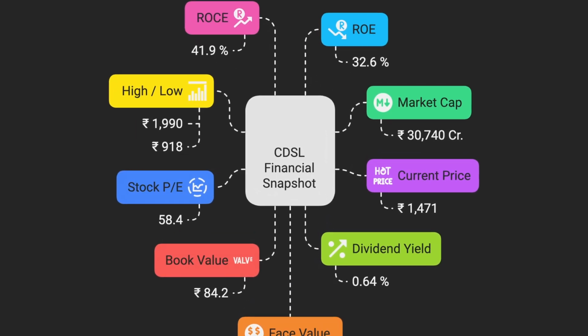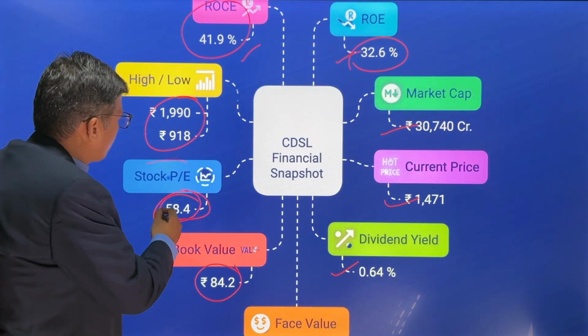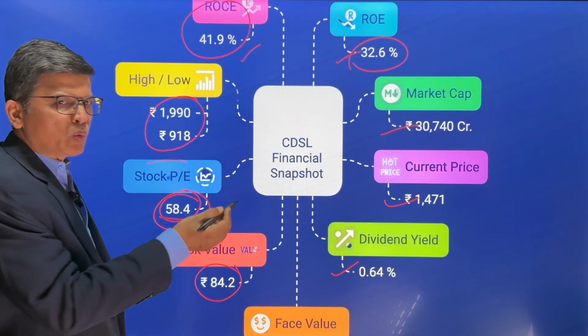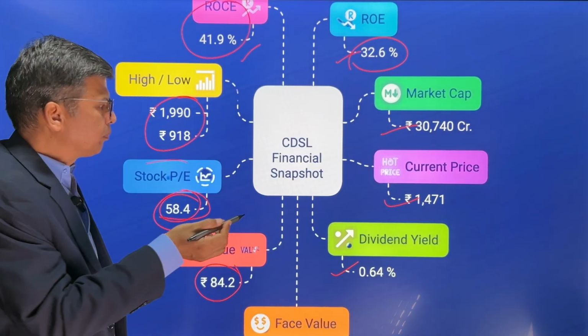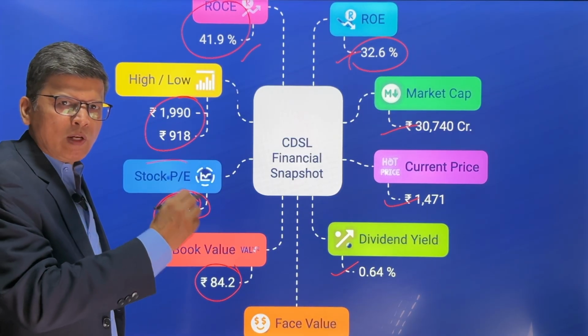How should this company be valued? The easy way is to look at the PE, which looks very high, 58, as compared to the index PE or PE of many large companies. But let's look at some other financial metrics or valuation metrics.